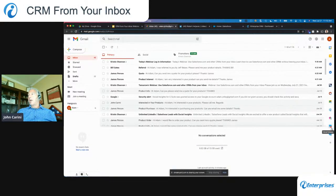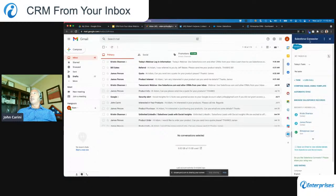And if I click to open the icon, in this case, it's Salesforce. And then this little icon is our ICRM, our own CRM product. Here's the one for Dynamics. And as I mentioned, here's the one for Sugar, and there's some others as well. So when I open it up, if I don't have a conversation selected, it just gives me what's going on today in Salesforce.com, all my tasks.